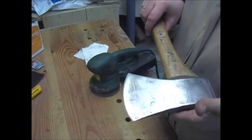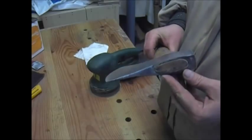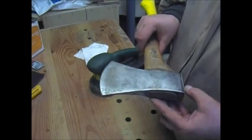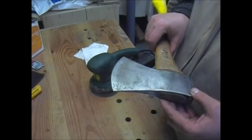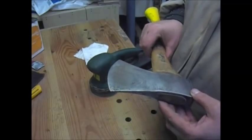Well, the sanding's going okay, but there are some deeper rust pits here that I can't get out with sanding. So what I'm going to do is put a wire wheel into my lathe and use that over at the lathe. So I'm going to have to take a little break here and go over to the lathe and take a look-see.